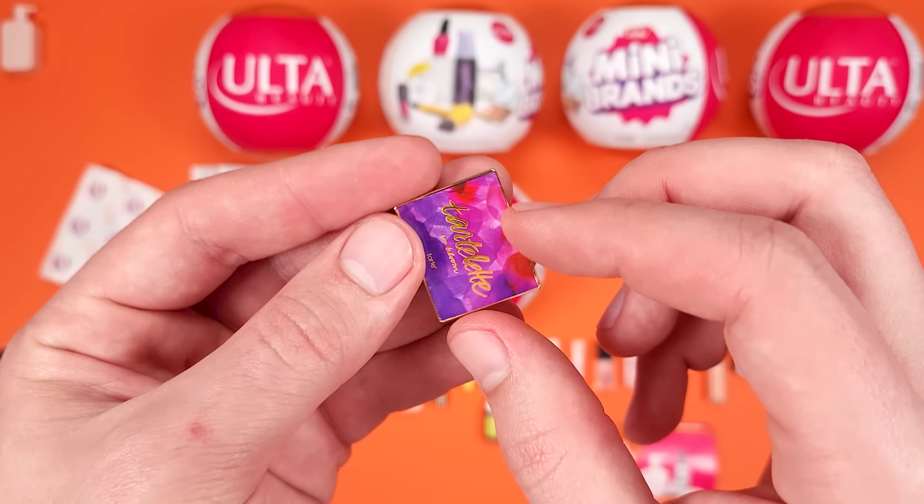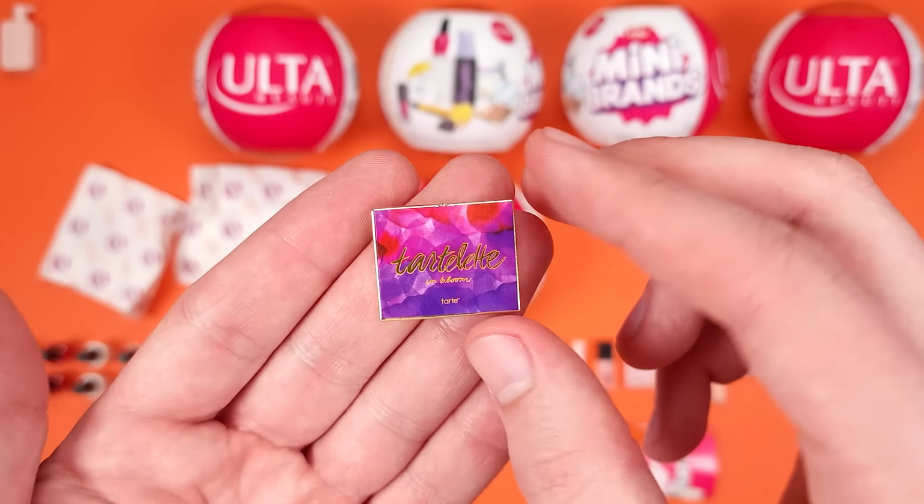Alright, I like the looks of this one. Apparently a new mini. It's from Tarte and it's called Tartelette in Bloom. And if I was to guess, this one would actually open. Sure does. Oh boy. That's actually like a real mirror.